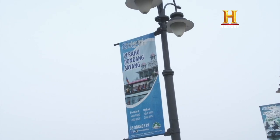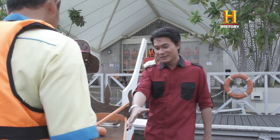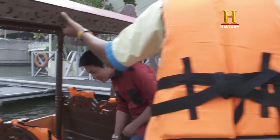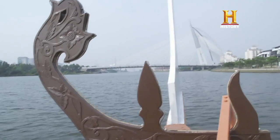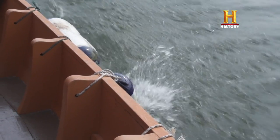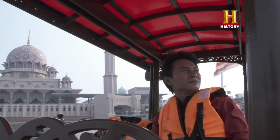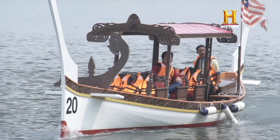One of the things I love about Putrajaya is that you can travel by boat and see everything from the water, because the central piece of Putrajaya is its 650-hectare lake. You can charter a boat, go on a shaded cruise, or jump on a Malay-style gondola.